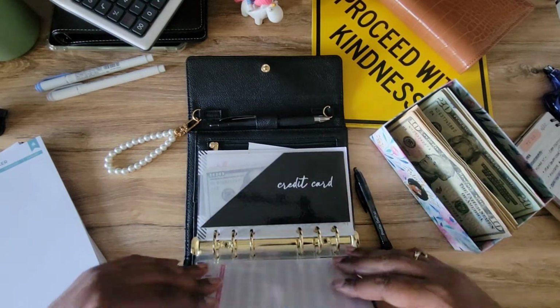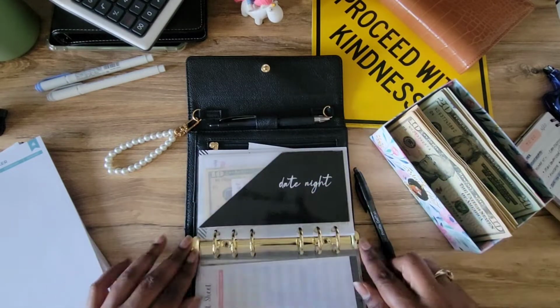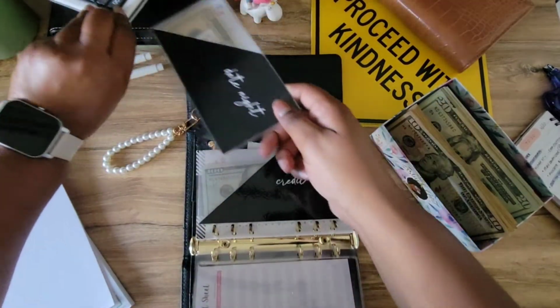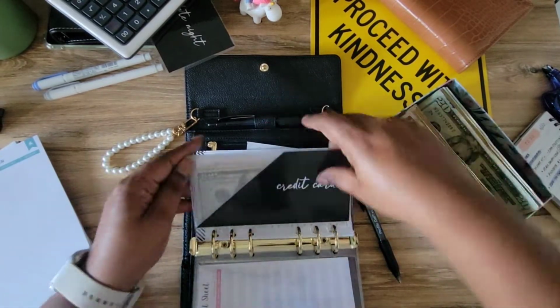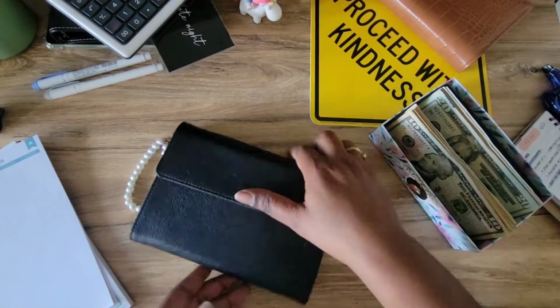Well, you know what? I'm moving date night back into the other folder with the savings challenges over here, because I keep forgetting to save for it or stuff it, and I'm using my credit card now, so it's fine. And this is just the credit card. What's going back to the credit card? So that's it for this wallet.